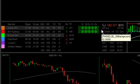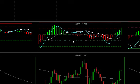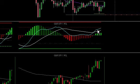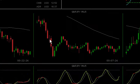THV rules are all met for the direction we're trading. So M15 is just turning slightly. We've got M5 just crossed over. M1's kind of on an upslope. So everything's in our favour.